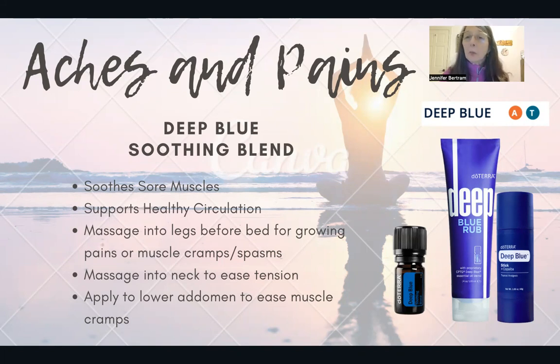It's great for those really bad coughs, muscle spasms, headaches, and easing tension, massaging into your neck. I use this a lot because I have a lot of stiffness in my neck. So you can just get your Deep Blue and get it right in that area. And then for the ladies, when it's that time of the month, this is a really good option as well. And you don't need a lot of the rub. The stick, that one on the right hand side, is kind of like a deodorant, and that one goes on pretty easily. The rub, I feel like, does a really, really good job with that, and you don't need a whole lot. Okay. And remember, you can do just aromatically and topically with Deep Blue.